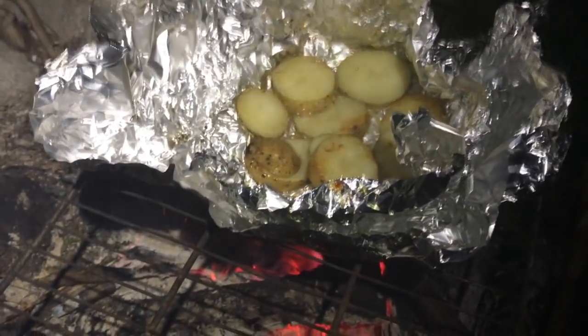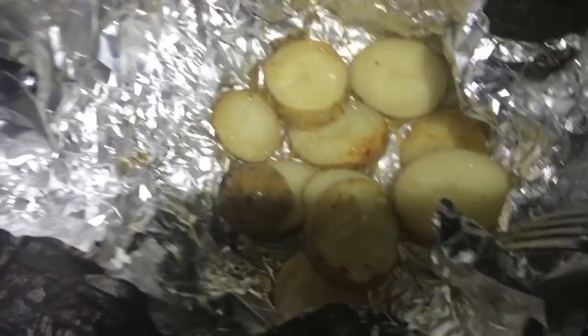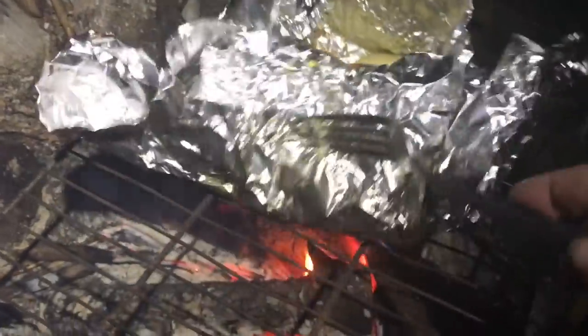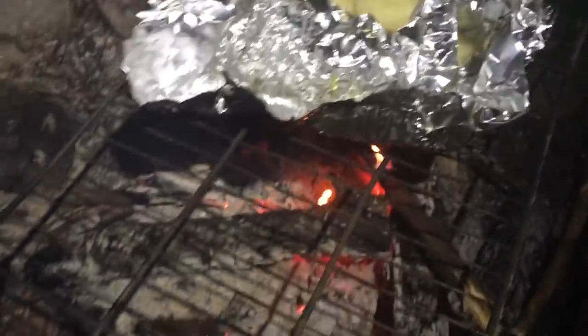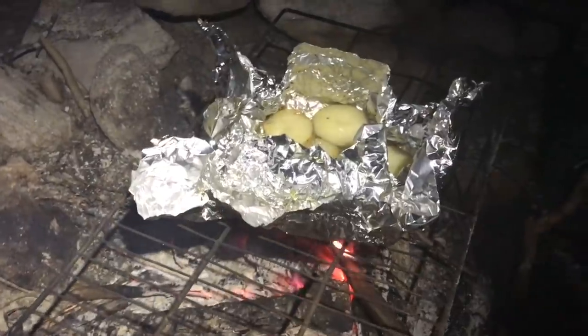Well, I just went to check the potatoes for the first time, and they are cooked. They're really nice and soft. There's a couple that are even a little brownish. So I'm just going to leave them open on the fire. Maybe just close them a tiny bit. They don't need to be cooked anymore, but I'd like to get them a little brown. I'm going to get a couple of things in the fire there just to get a little bit more heat, and grab my grill, and then I'm going to throw my steak on.